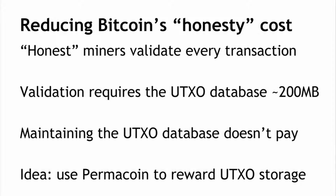Here's one application of the Primecoin storage puzzle. And this involves a kind of subtle point about Bitcoin's incentives. There's a cost to being an honest miner in Bitcoin. Remember that honest miners are supposed to validate every Bitcoin transaction that's included in a block. However, validating a transaction requires storing the unspent transaction outputs database, which at the current time requires about 200 megabytes of storage. Now, maintaining this unspent transaction output database doesn't help you find puzzle solutions any faster. It's a little bit like unpaid overtime.